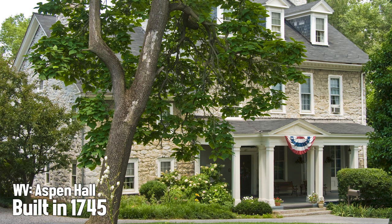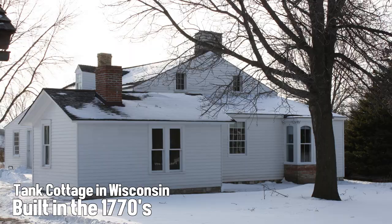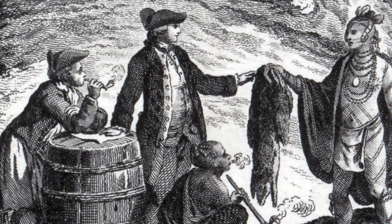It's made of limestone. This house looks like it was built in the 70s. It was actually built in the 1770s. It's called Tank Cottage, and over the years, it's had some restoration done. Stuff like the outside clapboard was added on. A French-Canadian fur trader made this house. Man, how many of these were built by French fur traders? They were clearly excellent craftsmen.